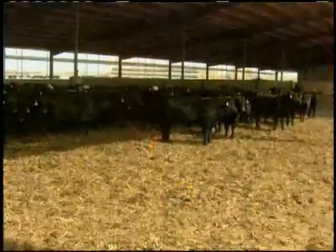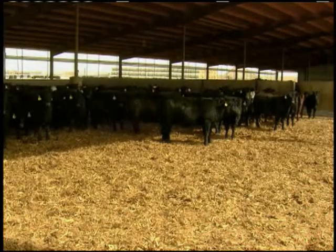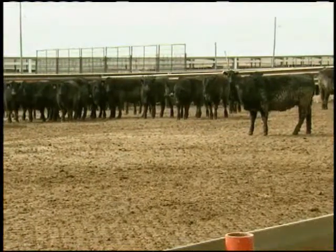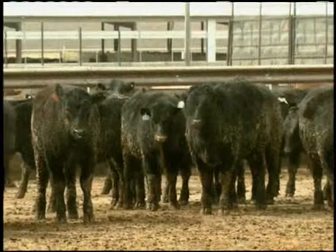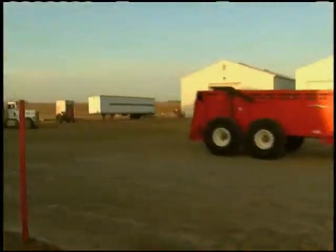With our operation here, we are totally enclosed and confined. We do a lot more bedding, and we saw an obvious decrease in the amount of manure output. We could see a dramatic change in pen quality as far as it being a much drier pen, hauling less manure out, so that is a labor savings that we had.